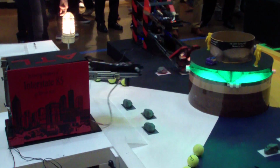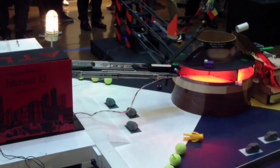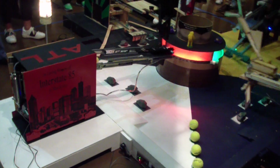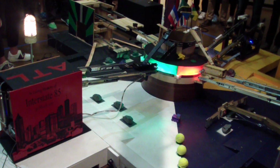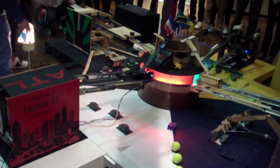For the final competition, we placed in the top third by making it to round 4, which is a huge improvement compared to the qualifying competition. The pneumatic actuators and flag arm worked consistently throughout the whole competition, as you can see in the chart. The biggest problem we had was the mechanism related to the spacecraft. The power exerted from the solenoid was not strong enough to act against the weight and friction made by the 4 spacecraft. And while we did account for this in testing, the margin of error for placing the solenoid pin was very small and therefore inconsistent.